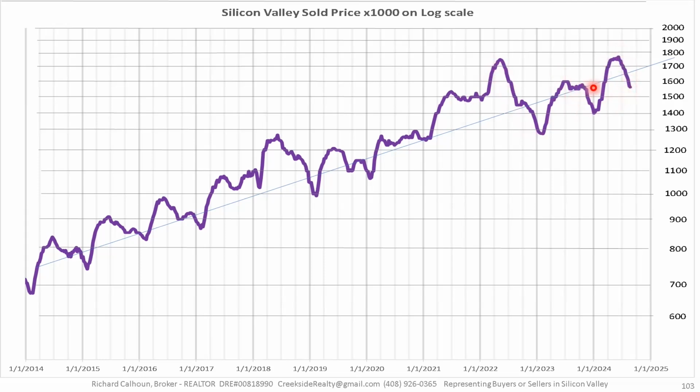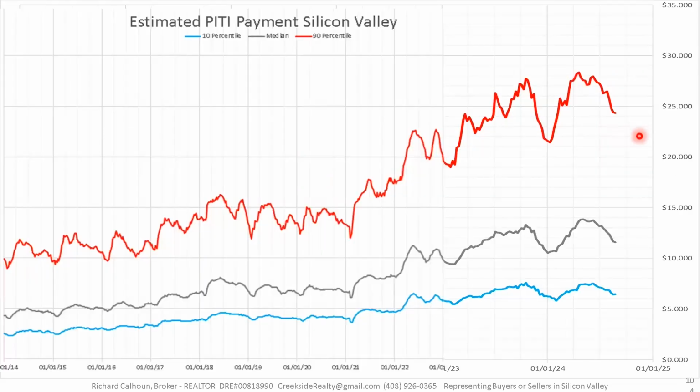And if you come back to the beginning of fourth quarter, we're below the beginning of fourth quarter prices now. So the price this year is actually lower than the price last year for the same time of the year. Here's the estimated payments. You can see payments are coming down a little bit because prices are coming down and a little bit because interest rates are coming down.